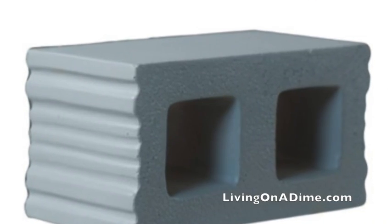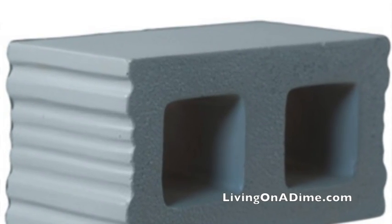Stones, bricks, cinder blocks, whatever for a rocket stove. I'm going to do a video on a full rocket stove, but you want some cinder blocks or something like this for a rocket stove. Rocket stove is easy to make, uses very little wood, very handy. Get you some cinder blocks or something like that to make yourself a rocket stove.